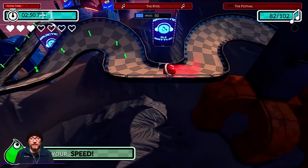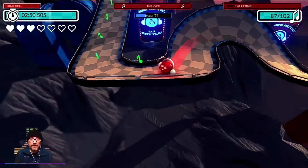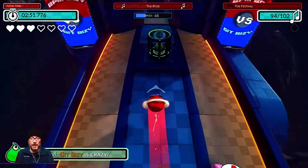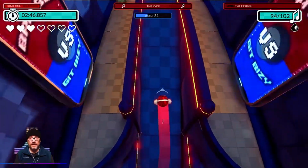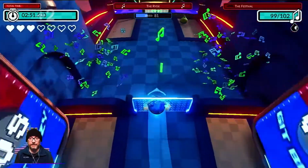Later on, in more advanced levels, there are various floor traps and deadly dangers that are also color-coded. If you're the same color as the floor trap, for instance, you are not harmed. If you're not the right color, you lose a heart. And some of these levels get so tough that you need every heart you can get.